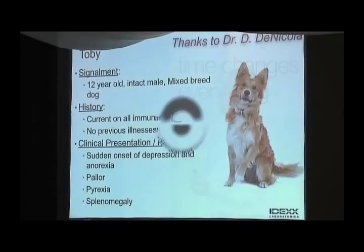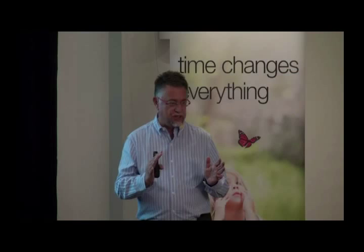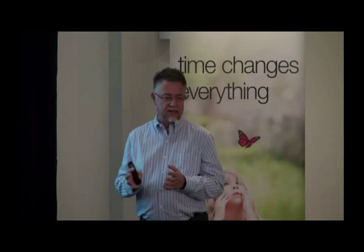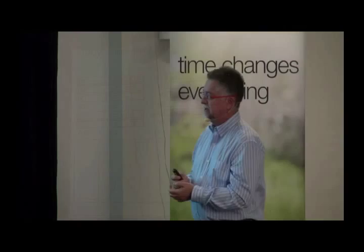So as it happens, in this practice, they have an HM5, that is an impedance counter, and they are test driving a ProSite. So I'm going to show you the results of both instruments for you to compare. And again, so that you know your limitations, all right? So if you have an impedance counter, I don't think you want to go back tonight and have some sort of a ceremony and destroy it in public, but you will have to look at more smears, because if not, you're going to be in trouble.